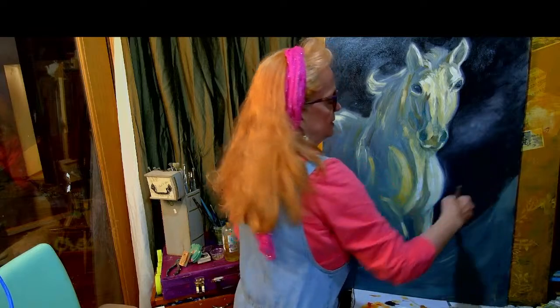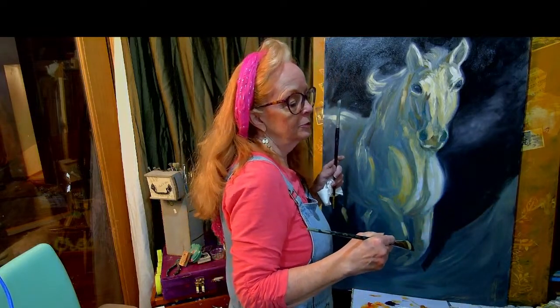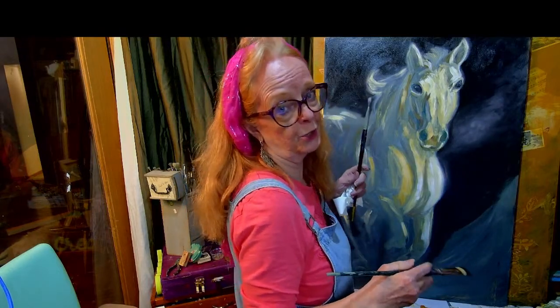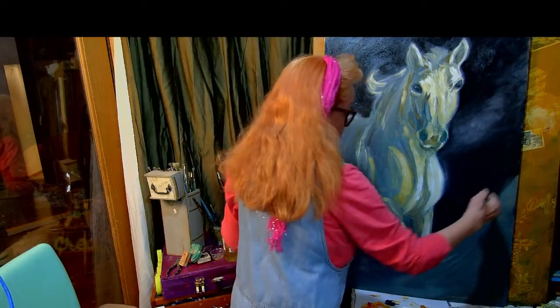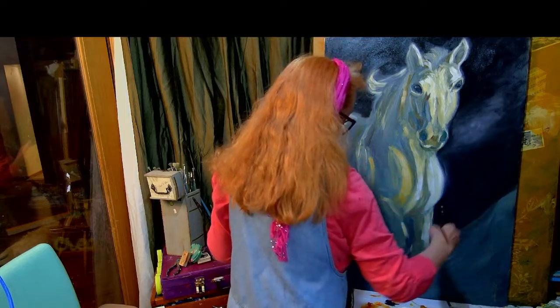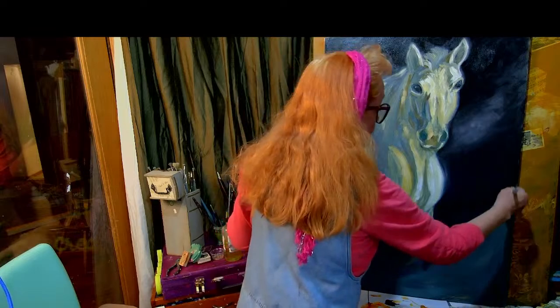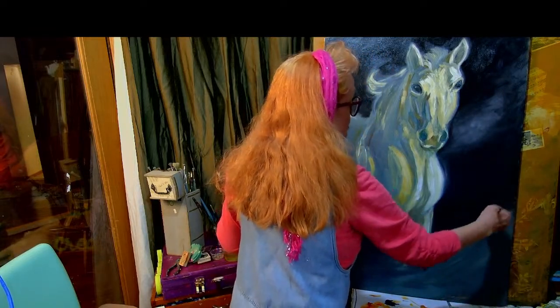But I'd sit at the piano when I was in the third grade and sing, "Sometimes I feel like a motherless child, a long way from home." That was one of my favorite songs.